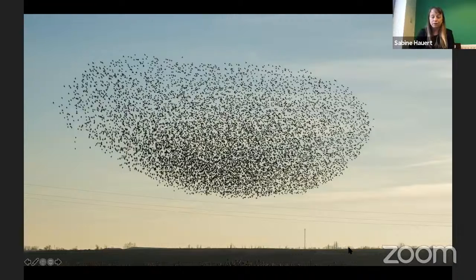For example, if you keep adding birds, the flock can continue to operate, so it can scale to huge numbers. If a bird falls to the ground, the whole flock doesn't crash, so they're robust to individual failure. And together they can do more than the sum of their parts. For example, these birds might be better at avoiding predators.